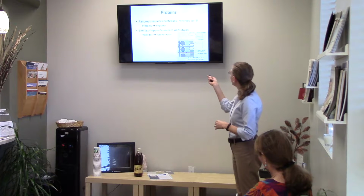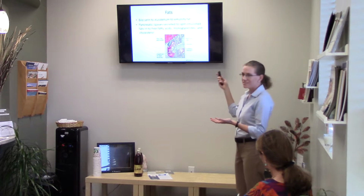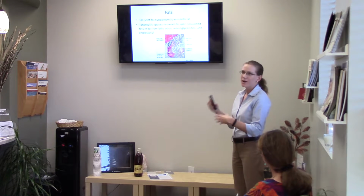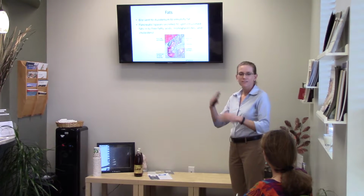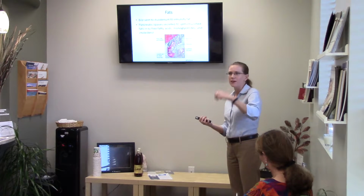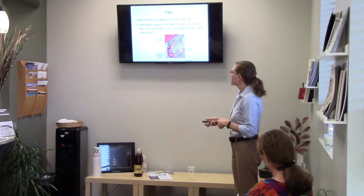So, all right, fats. Most people are familiar with the idea of the gallbladder. It kind of sits next to the liver. It stores bile. Bile emulsifies our fats. That's going to make it easier to absorb later. Because think about fat separates from water, right? Like if you've ever put oil and vinegar together, they just separate out until you shake them up real good. Same idea. We need bile to help mix everything all together.